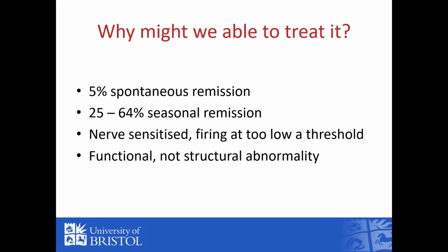So why might we be able to treat trigeminal-mediated head shaking? Well, as we said before, the nerve is sensitized, it fires at too low a threshold, and presumably this is because there's a switch that's been flicked and we don't know which switch and how it gets flicked, but it appears to be able to be flicked back naturally. Now 5% of horses seem to just spontaneously get better, and 25 to 64%, if you remember, that varied on your criteria, but went into some sort of seasonal remission, so either improved 64% or resolved 25% out of season. So we should be able to flick this switch if we only knew which switch and what flicked it.